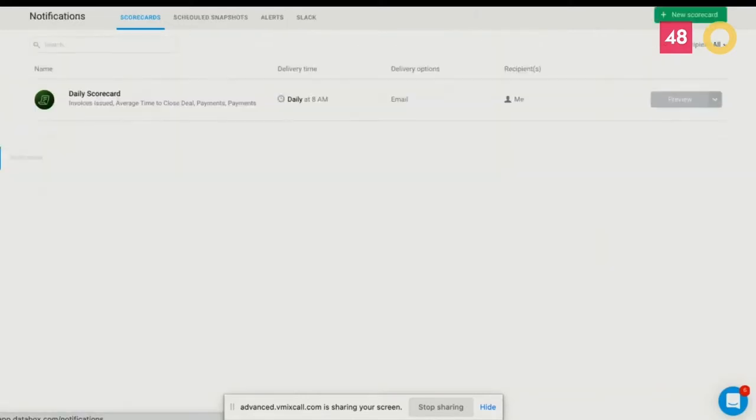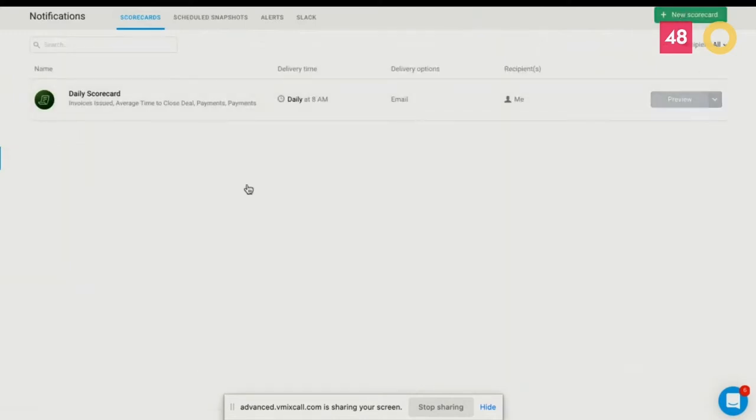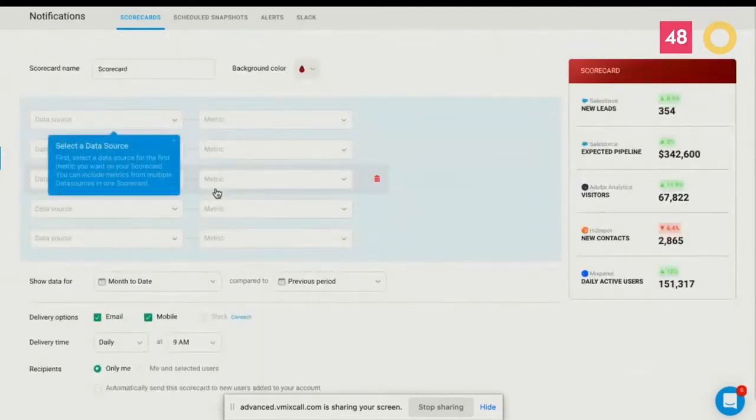Final thing on Databox, I know a lot of people do a sort of scorecard, and a scorecard can be a way that you can set up whatever sort of things.